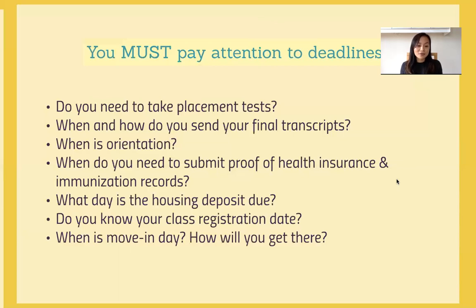Ask yourself, when is orientation? Put it in your calendar. Do you need to submit proof of health insurance or immunization records? For schools, you can't start until you've gotten certain shots or vaccines. So look up what those are and when they're due and where to send it.